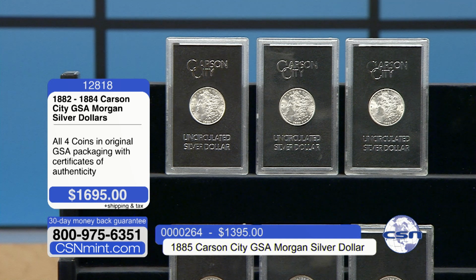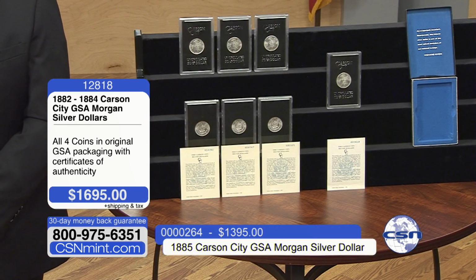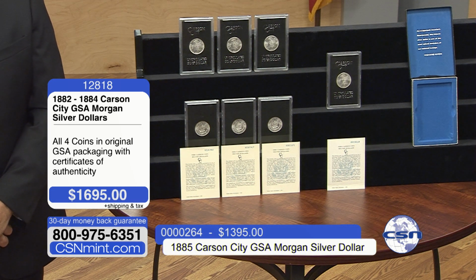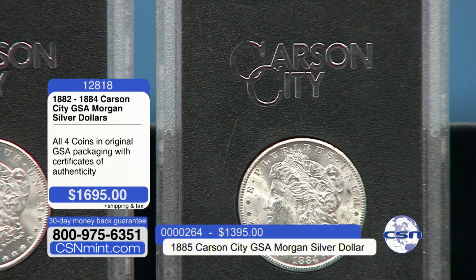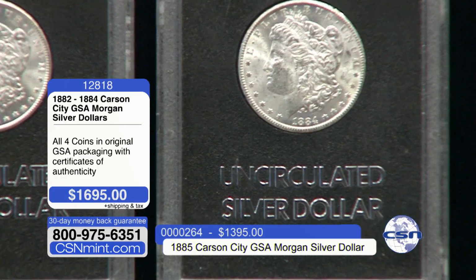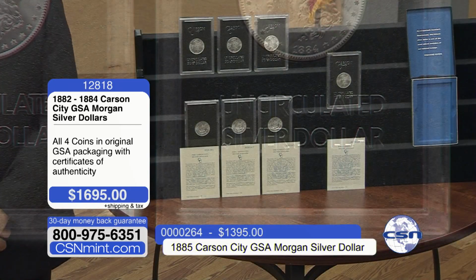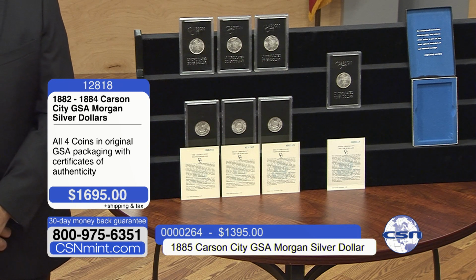Yeah, and those of you that are picking up the phone or getting online right now at csnmint.com and making sure to put these in your collection are getting the benefit of getting them the exact same way those that won the auctions to acquire these coins several decades ago when they were made available to the public. They're the exact same packaging, the exact same outer box, the exact same certificates of authenticity that are placed inside. You know, we see these coins actually graded and certified, and they'll leave them in this original GSA packaging sometimes and put the grade right on the original government service agency packaging. So it's a big deal to have these in that.